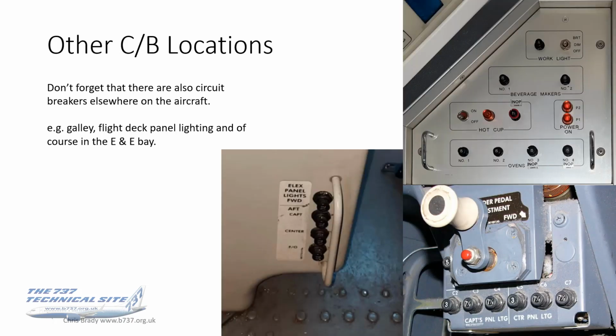There are circuit breakers in other places on the aircraft other than the P6 and the P18 panels. And I've shown photographs of some of them here. So top right, we've got the galley circuit breakers. Bottom right, these are near the rudder pedal adjuster, and these are the circuit breaker lights for, well, on the left hand side it's the captain's panel lighting and centre panel lighting.